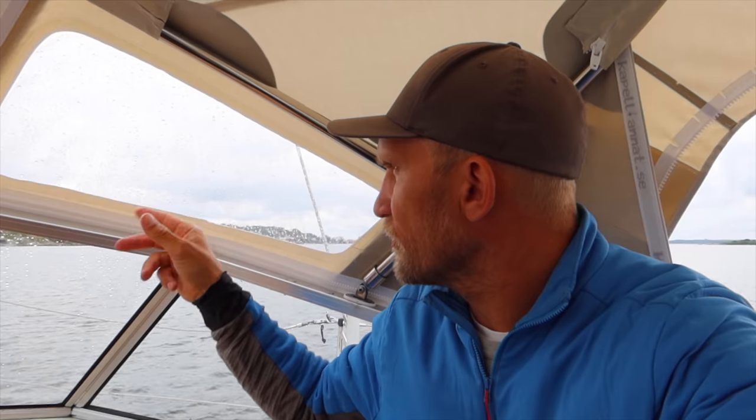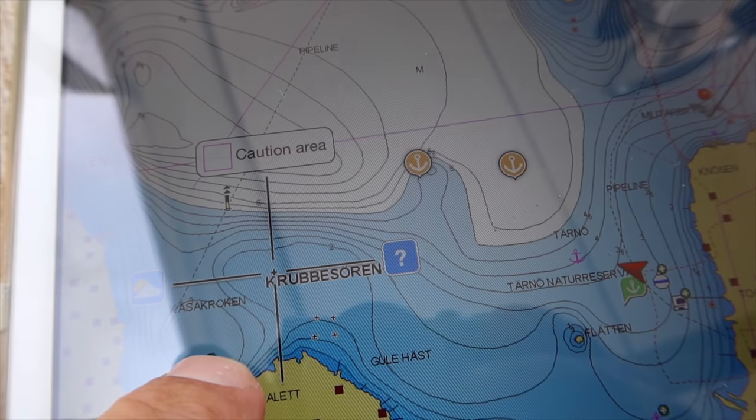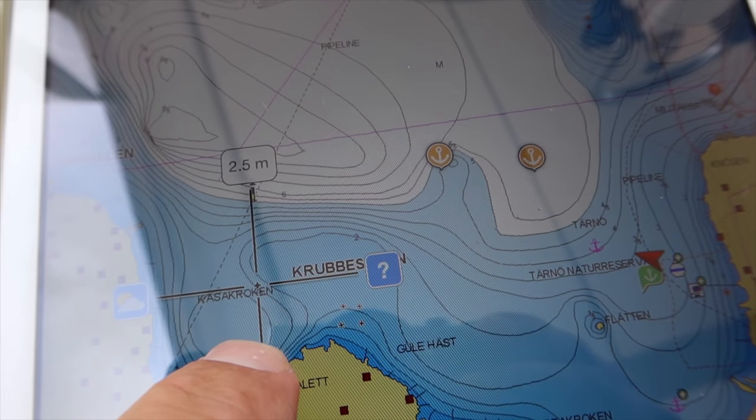So we have decided that we're going to move to another anchorage just over there. It's just a couple of hundred meters really. But over there you can get closer to land, and the land is also a bit higher. There's a hill, so I think we'll be better protected from the winds at that place.